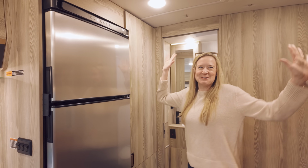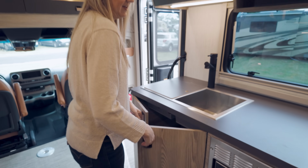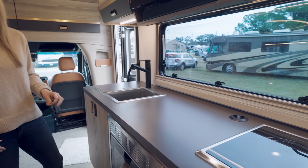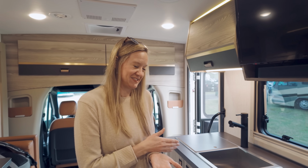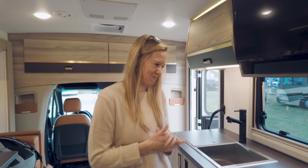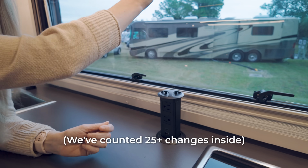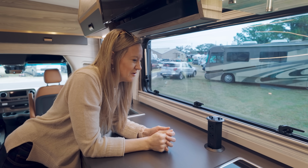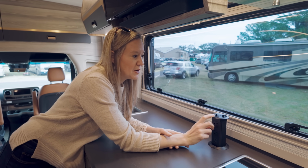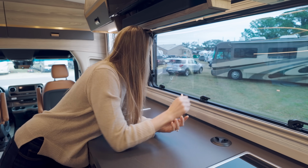Oh, I'm excited to explore. Oh, it's not round. Right. It's squared off. It's fun noticing the little things that are different from the previous 24Ds to now. I love this because right now we have to plug everything in up here and then you have cords hanging down and you're blocking your nice big window. I'm so glad that they've gone to these pop-ups because that just alleviates that problem. It's the little things. This is so different than anything we've ever had.